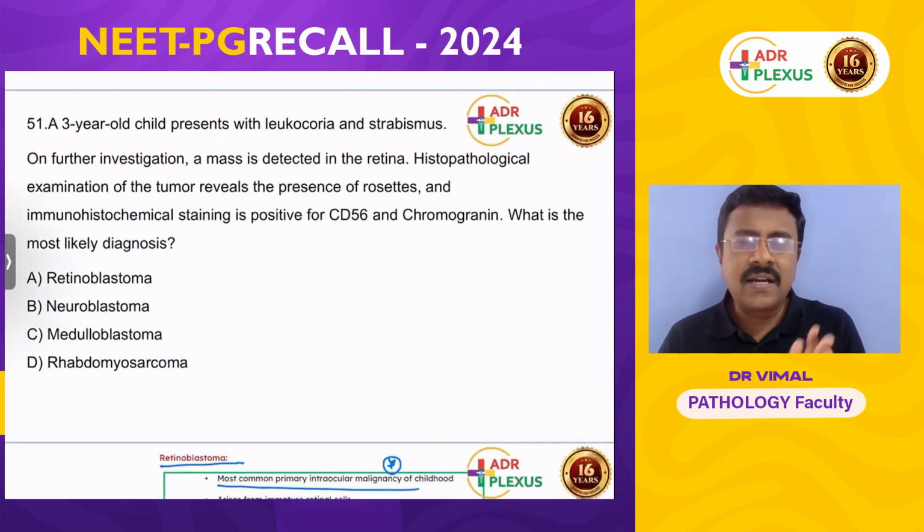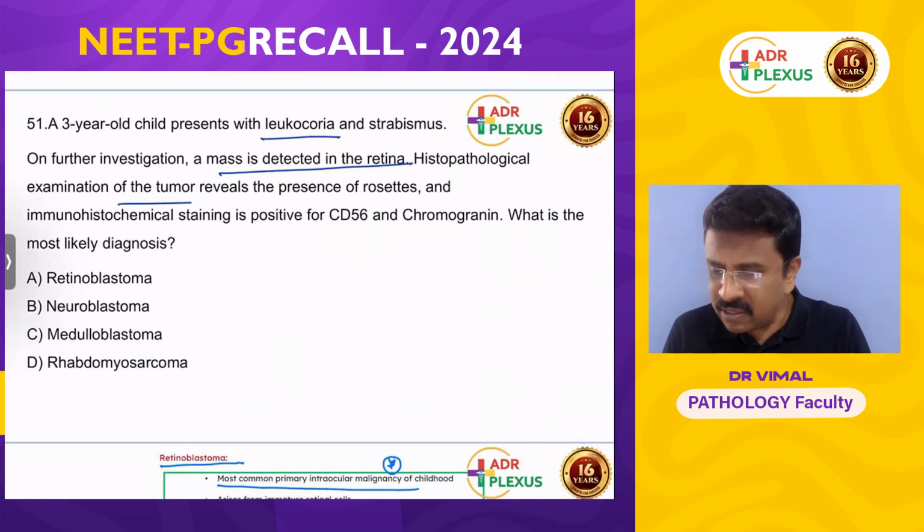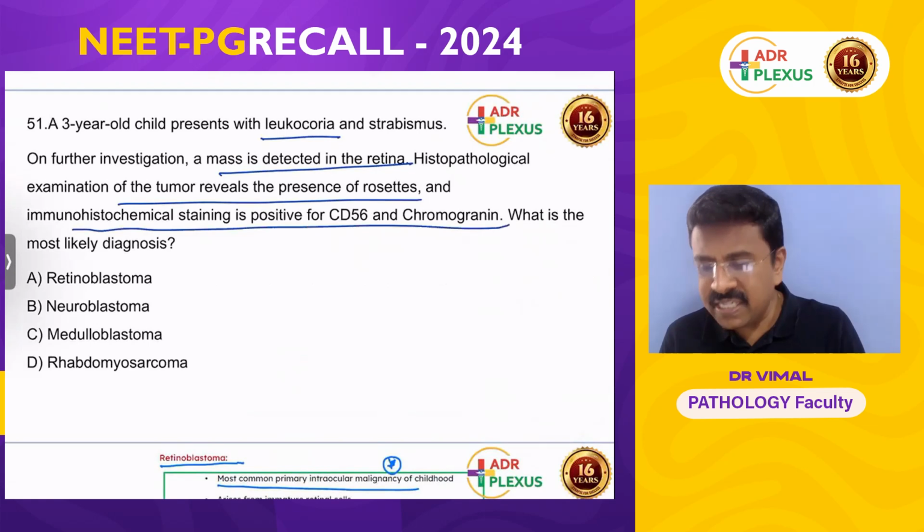51st question: a child presented with leukocoria, that is a white reflex, and a mass in the retina, and the histology revealed rosettes. They have not given the image of the rosettes, that is the Flexner-Wintersteiner rosettes, but IHC markers they have given. The cells are positive for CD56 and chromogranin. Yes, retinoblastoma cells are positive for CD56 and chromogranin.